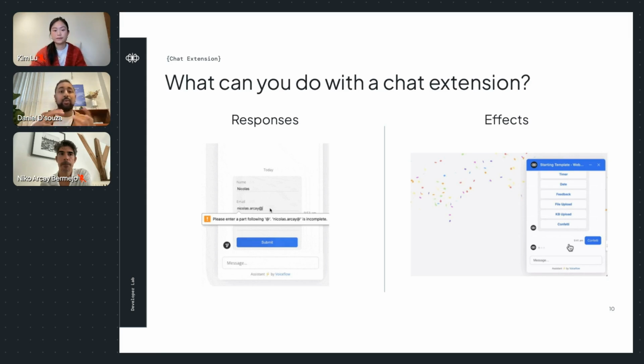Something like PII, where you need to collect information from someone, but you don't want that to run through Voiceflow. You need to have it go through a secure server. And so these are all different areas where you can start to render a custom item, a custom widget, or a custom step inside of Voiceflow that makes it feel like it's a native experience.